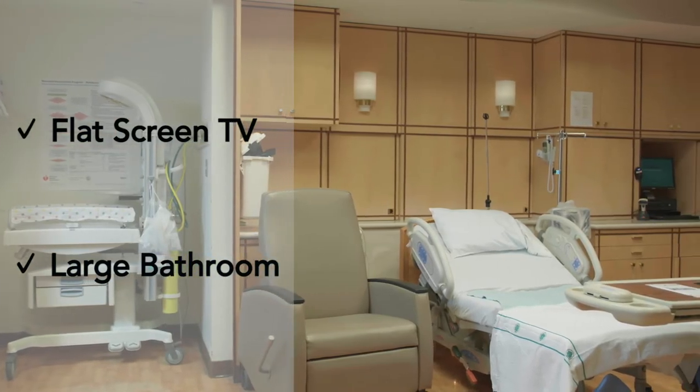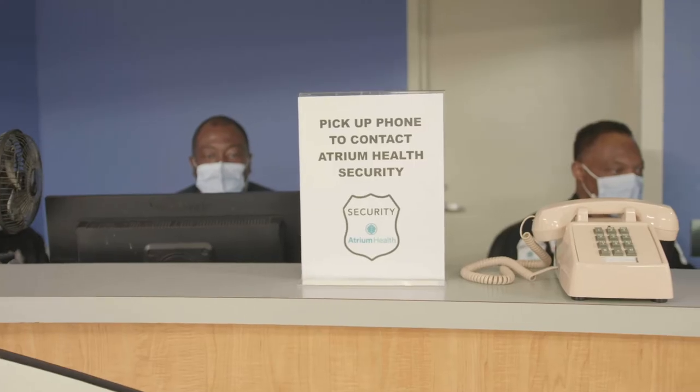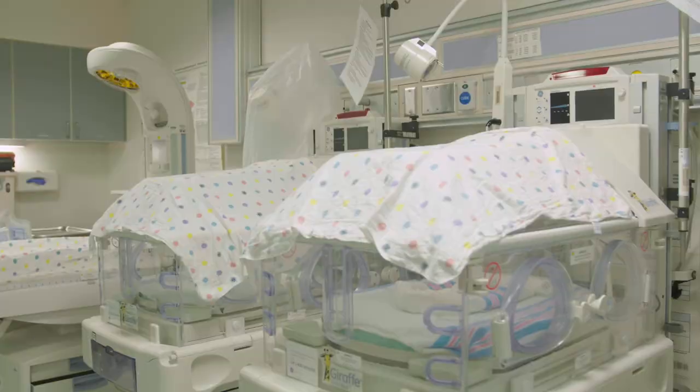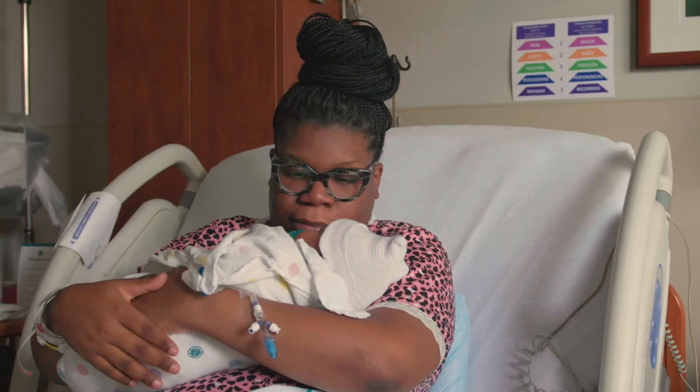Throughout your stay, have extra peace of mind knowing our center is protected with an infant security system that monitors all newborns. Our doctors and nurses provide around-the-clock care for you and your baby, starting the moment you arrive all the way to when it's time to go home.